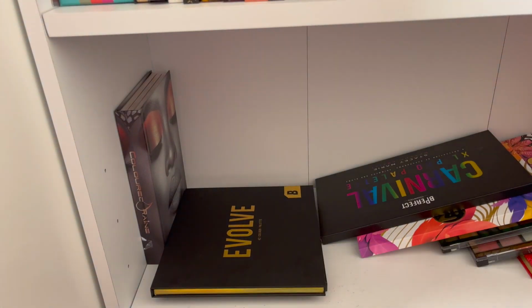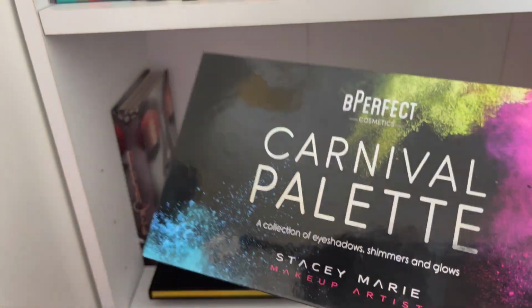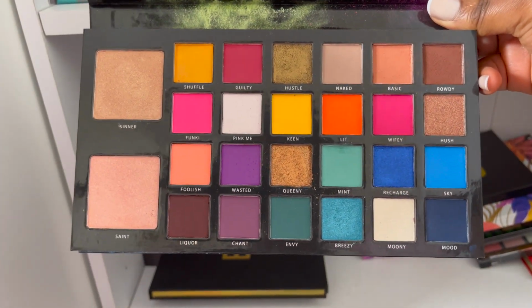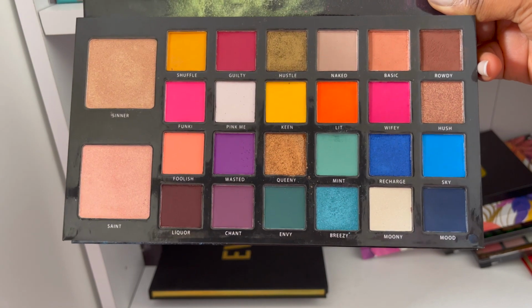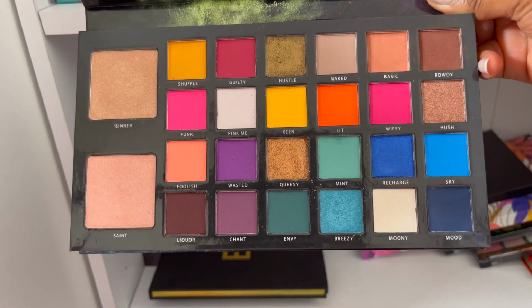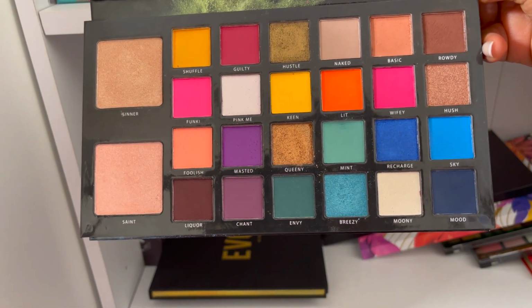So let's do some Be Perfect palettes. I have the Carnival palettes, and I don't know why I bought the Carnival palette and also bought the Carnival XL, but this is the Carnival palette, and this one has really nice colors, and some really beautiful highlighters, and very beautiful, colorful colors, if you like. But I almost feel like I didn't need this one because obviously I bought the XL palette, and obviously not all the colors are repeated, but some are. So I think I'm going to declutter this one and I'm going to keep the XL Carnival.